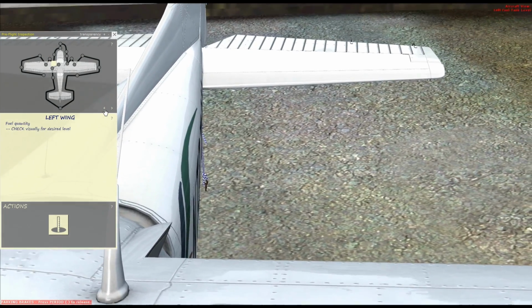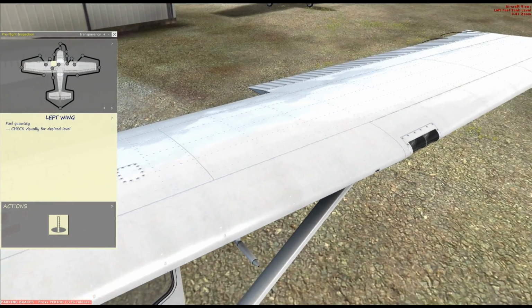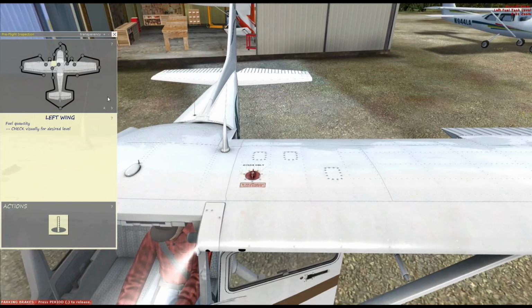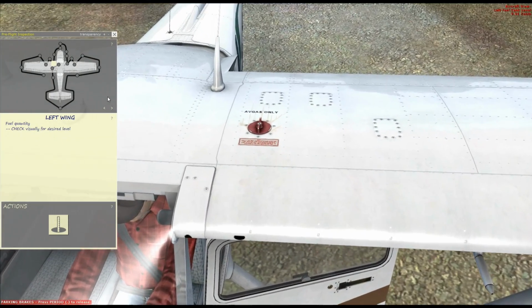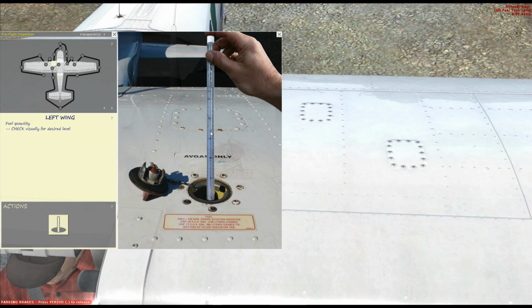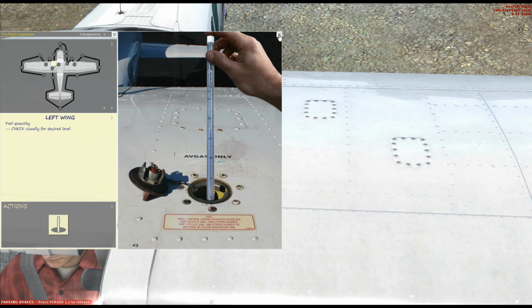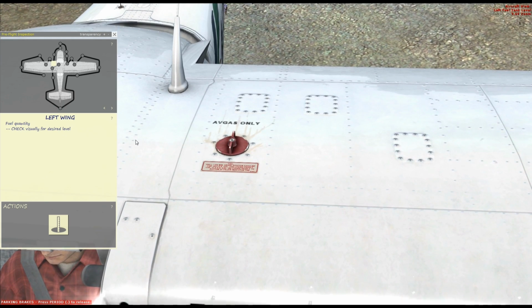Now we're up top here on the left hand wing. What we're going to do is just put the dipstick in and just check that we've got enough fuel in the left hand tank. Okay, so this is a static image, but that little bar in the middle of the dipstick does change. So we've got about 16-17 gallons.